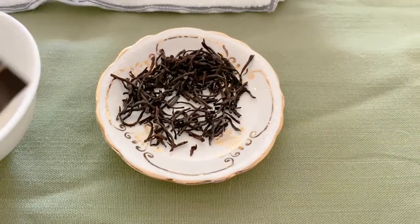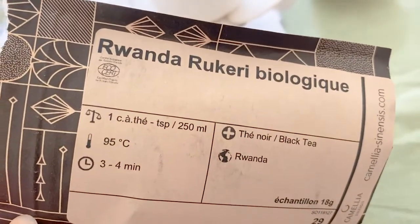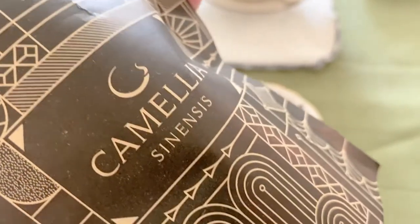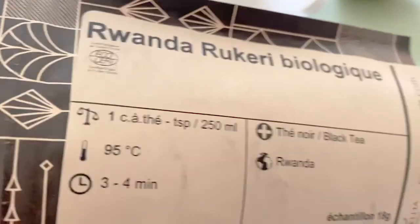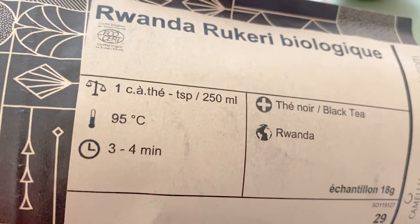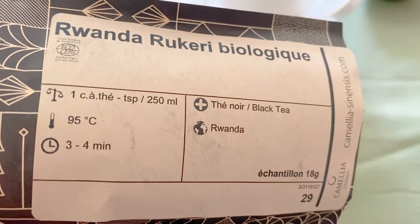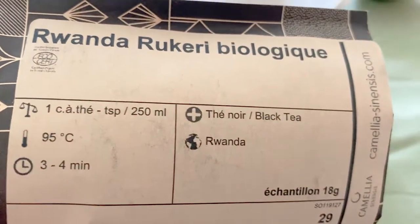Today we are tasting this sampler from Rwanda, so Rukeri, and it is from Camellia Sinensis. It's a sample package. I got a bunch of samples so that I could try a bunch of different locations at once. This says 95 degrees Celsius for 3 to 4 minutes. Of course, I'm going to do it with my 20 seconds deep in the beginning, as always, probably at the 100°C.